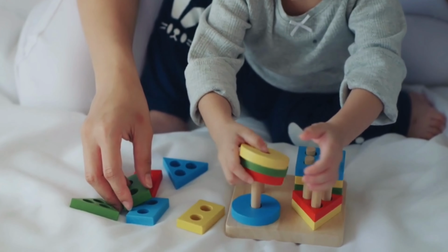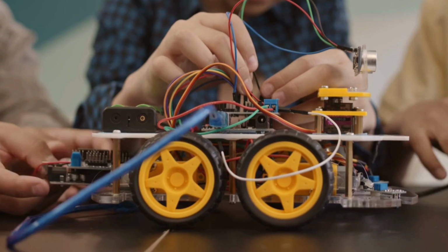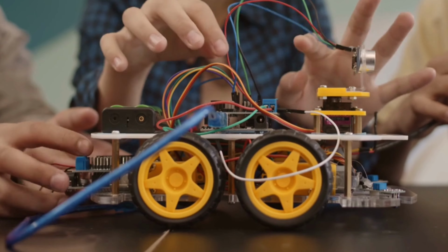There's tactile, which is very hands-on. My daughter is a tactile learner. These are the ones where they want to do it. They want to get their hands on there. You can show me, but I want to do it myself. I learn best when you just let me play around and do it myself.